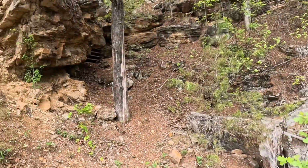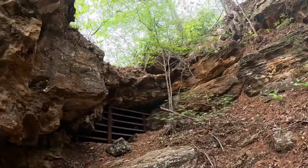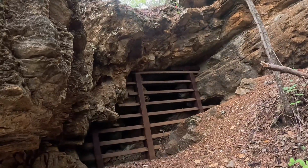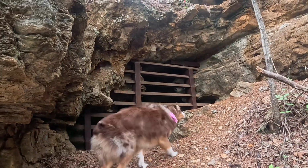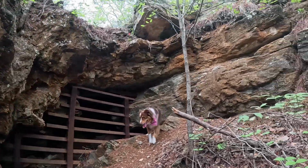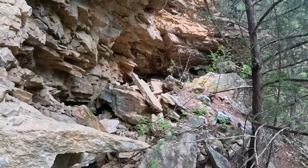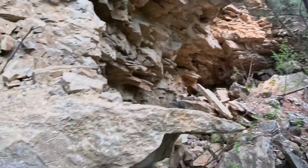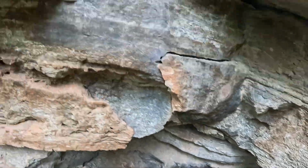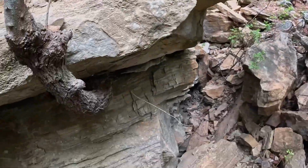Oh yeah, here's another mine, number 4. That is too cool. So, looks like there was an entrance here, but it's collapsed. But there's a little small hole here. But with the way this is and unstable, I'm not going in there. Plus, they don't want you to.